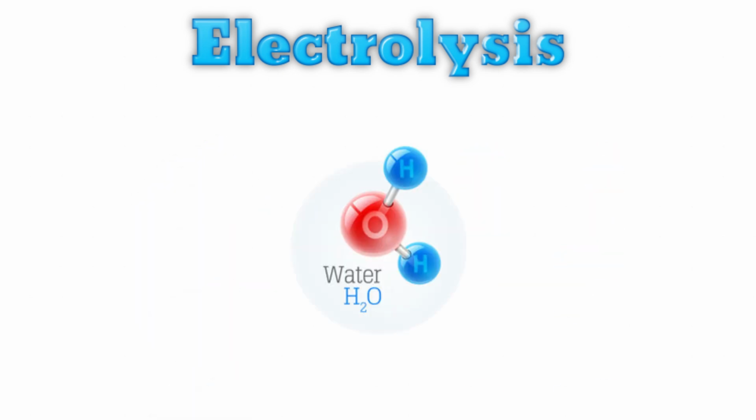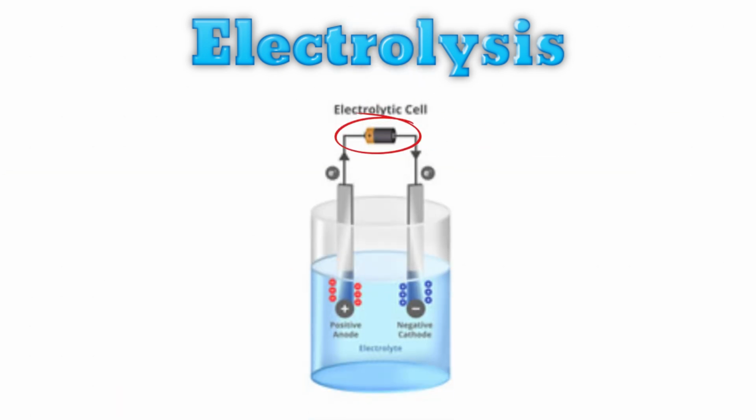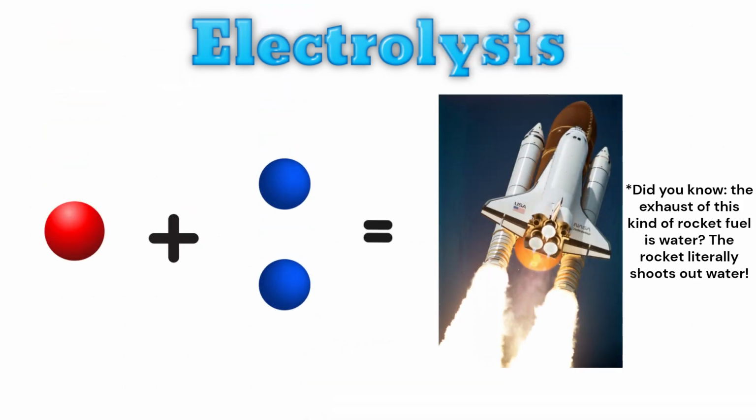This is because the electrical current reduces the hydrogen in the water molecules. Oxygen has a much stronger pull on electrons than hydrogen does, so it keeps the electrons mostly to itself. Because of this, oxygen spontaneously giving up its electrons doesn't happen. Therefore, for this reaction to occur, outside energy in the form of electricity is needed. Oxygen and hydrogen are also the two components of rocket fuel, and they are made through electrolysis.